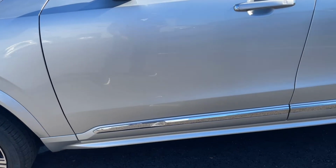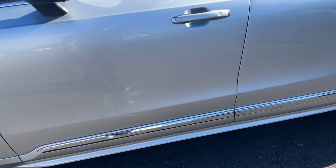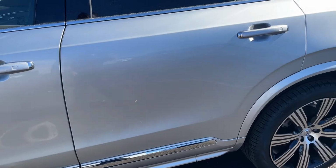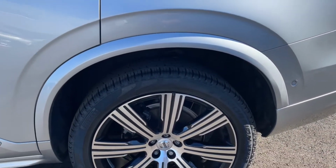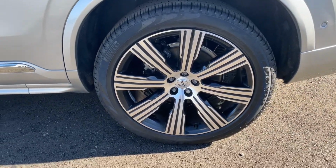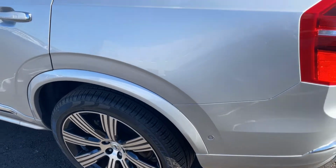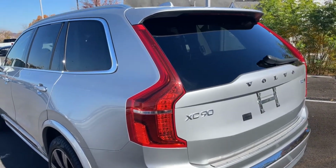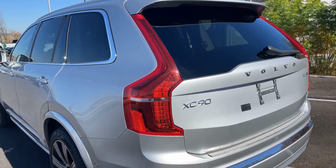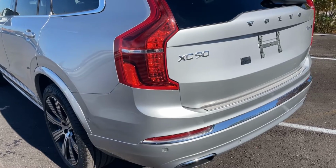See that beautiful chrome Inscription piece right here along the bottom. Rear tires, same as the front, really good shape. Don't see any flaws in the rims or the tires. You have these really big taillights in the back. That's for high visibility in low light conditions or foggy conditions.